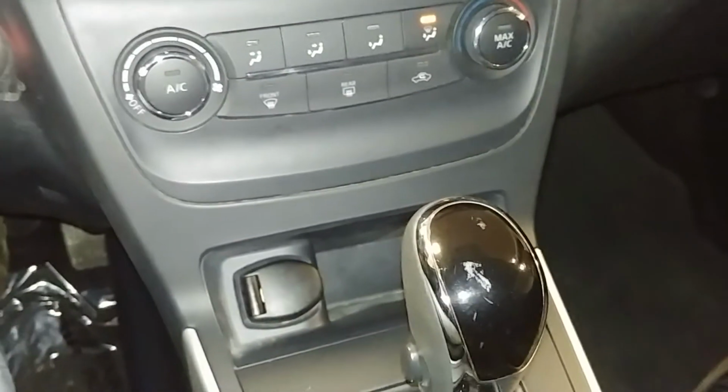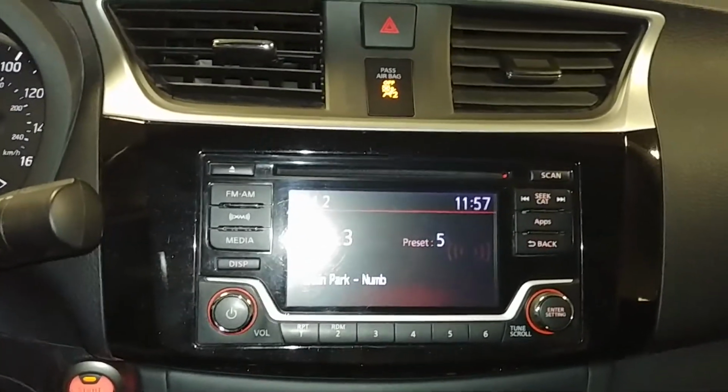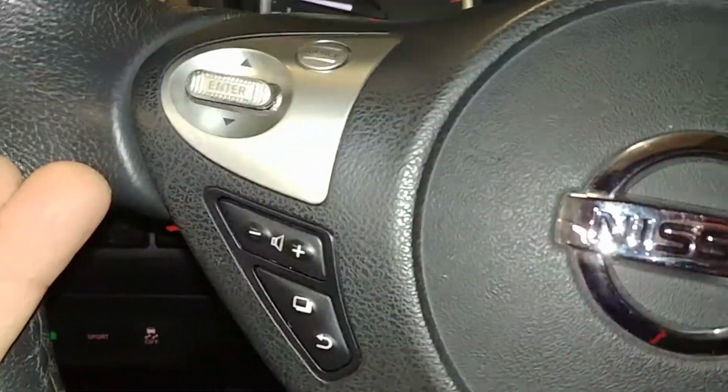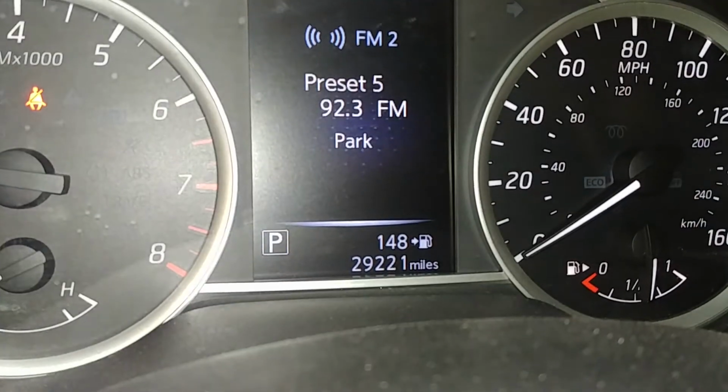Check out pictures for more details. You got your AM, FM, CD player, Onyx, and all that good stuff. Turn the lights on. All right, you got your backup camera, AC controls right down below. Steering wheel controls on this side as well as this side. This is what your instrument cluster looks like. You see no lights on or any issues, and your mileage of 29,221. Pretty much completes the tour for in here. Keep it on. Open up the trunk.